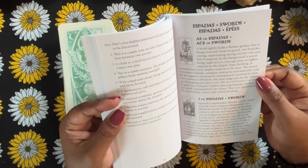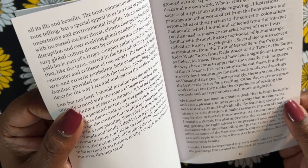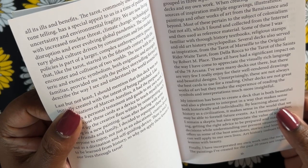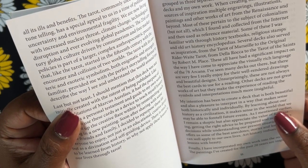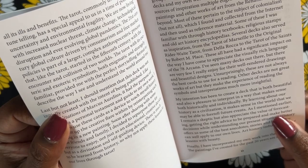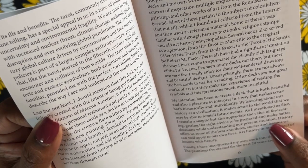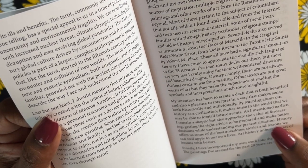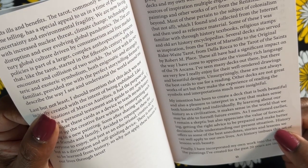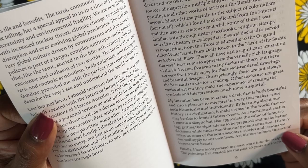He says, my intention has been to create a deck that is both beautiful and also a pleasure to interpret in a way that makes sense both historically and individually. By learning about our history as a civilization, it makes sense in the world that we may be able to foretell future events. And as I mentioned earlier, I remain a skeptic, but also appreciate the value of forecasting, getting the right advice to be prepared and make better decisions while understanding our present situation. History offers us some of the best anecdotes, stories, and lessons we can apply to our own lives. Art history imbues this set of lessons with beauty.